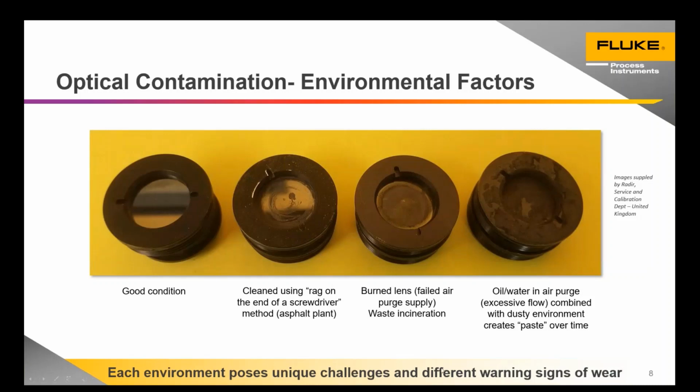So moving on to our rogues gallery, these are representative samples of windows fitted for 6 months with really poor maintenance. Fitting windows doesn't avoid or reduce the need for maintenance. Effectively, what they serve as are sacrificial items, which saves you having to return the devices to calibration or to service to be repaired, and that saves money and time.